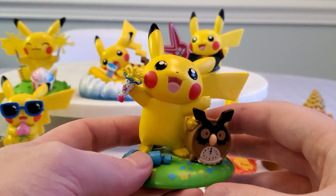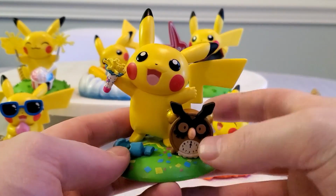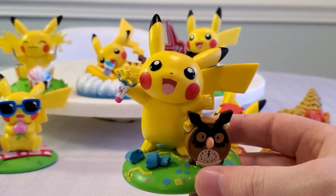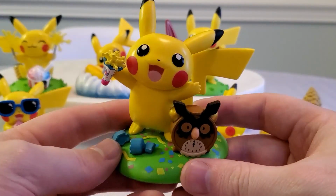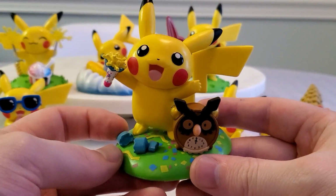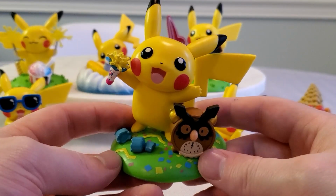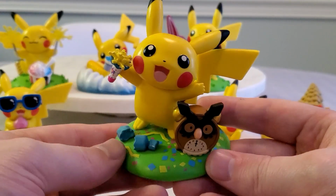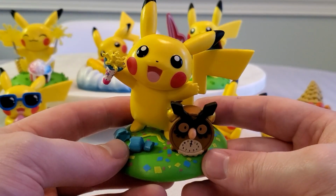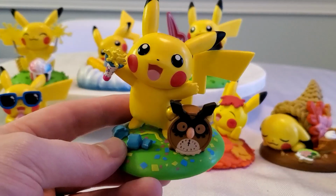And there we go. The 360 rotations took up a lot of time opening up the Burger King figure, so I'll have to end it on this one. Anyways, this is our new Day with Pikachu figure. It's called Ringing in the New Year. It's our January figure. Let me know which one you like the most.